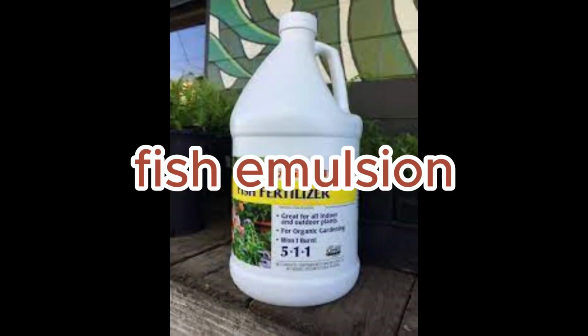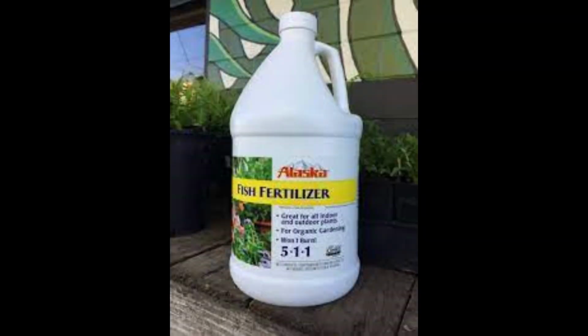7. Fish emulsion. This is a fertilizer that is used to give your garden an extra boost of nitrogen when needed. Fish emulsion is a liquid concentrate fertilizer that is made from fish and fish parts. The liquid is diluted with water and then sprayed in the soil around your vegetable plants.